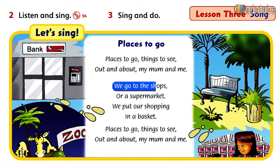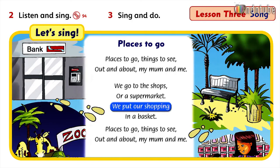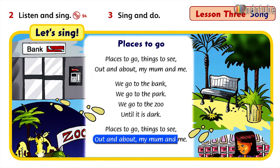We go to the shops or a supermarket. We put our shopping in a basket. Places to go, things to see, out and about, my mum and me.